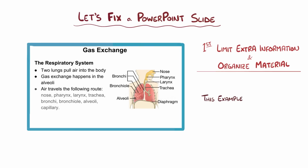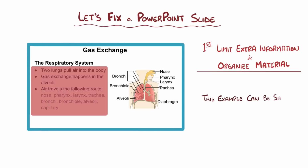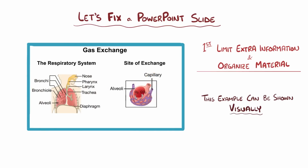In this example, we can actually get rid of all the text and just show it visually. You can see we've also visually enhanced the presenter's narration without just repeating what they're saying. Ideally, you want to minimize the amount of on-screen text by narrating the information, leaving just visual images along with a few keywords and ideas on screen.